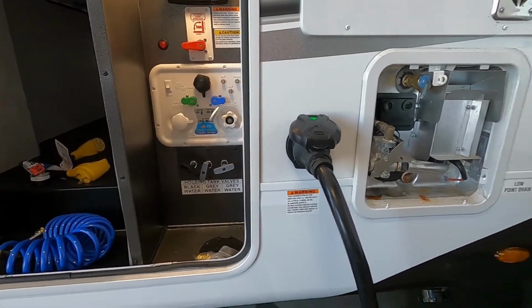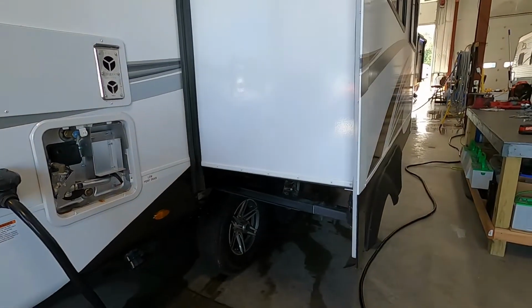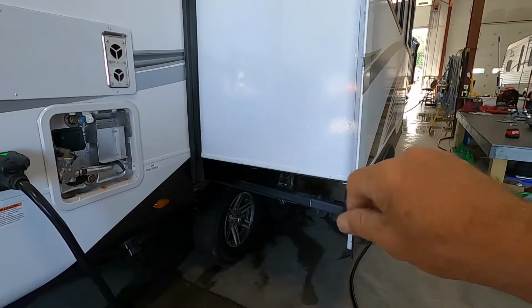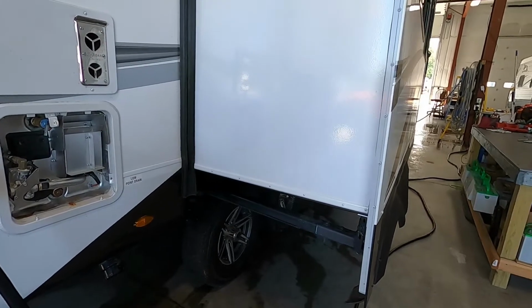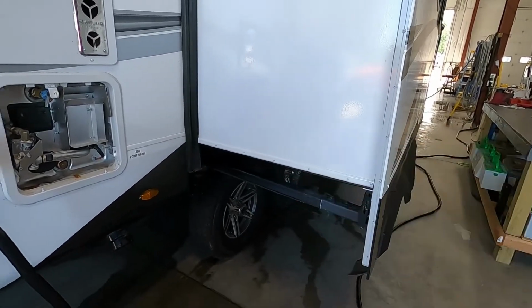After your hose has been on for a little while, go inside and open up this slide. I want you to get in there and open up all of your water taps. Get a nice steady flow of water going through your lines. Get all the air out of your lines. Once you've got a steady flow of water, shut them off.